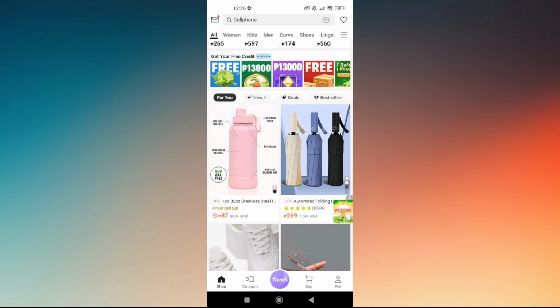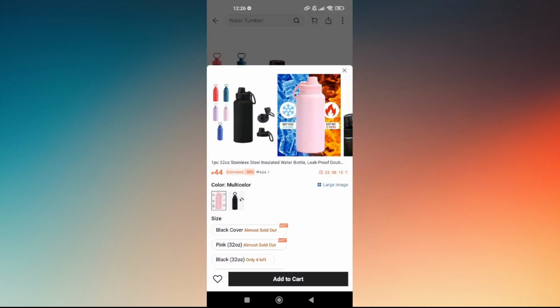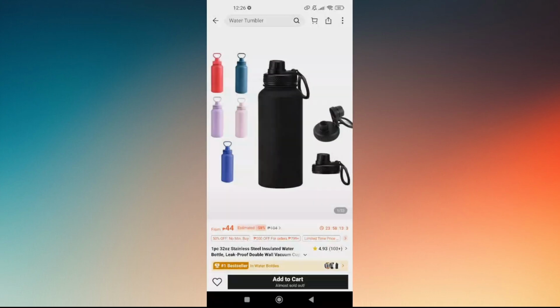So say for example you would like this one. What you want to do is just simply add this item to your cart and then just head straight to your checkout page.